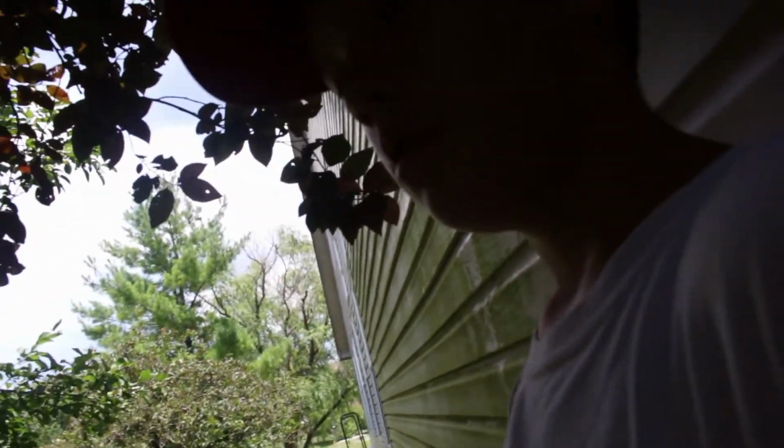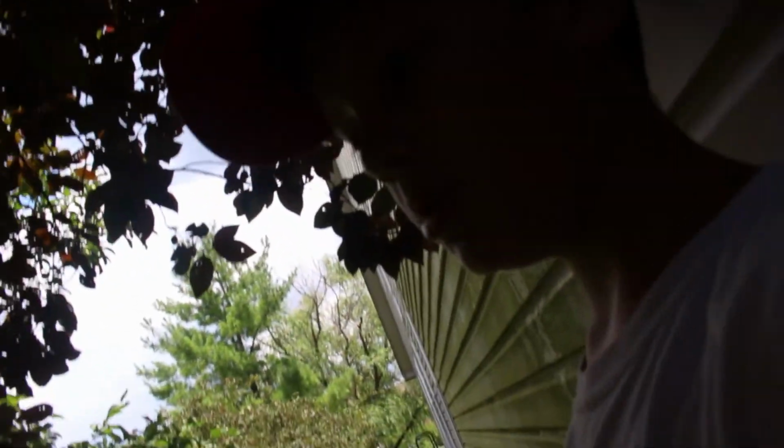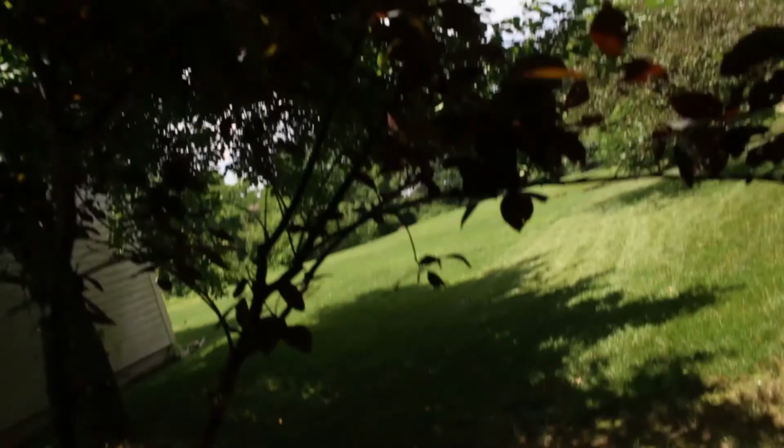I saw him. Did he see you? I don't think so. I don't think his camera was looking. Stop being such a crab apple. It's a crab apple. Crab. Watch. Apple. Me throw this in the lake then.